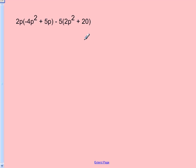So we're going to multiply. We're going to do the multiplication distribution for the first set of terms, the first expression, and then do the second, and then we'll combine everything. So 2p times minus 4p squared, you have 2 times minus 4 is minus 8. P times p squared is p cubed.